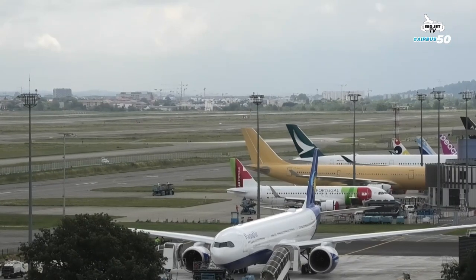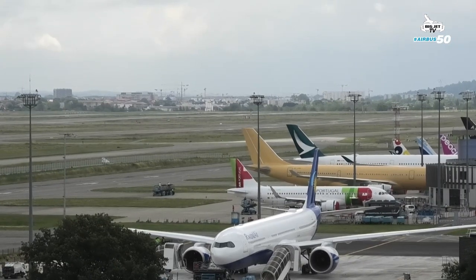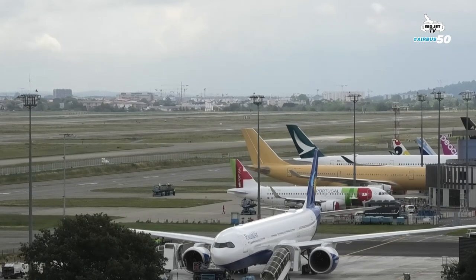Okay, Malcolm Rouse, ETOPS 180 for example means that if an engine fails, it's got a suitable airfield, maximum 180 minutes, 3 hours away. Well, there we go.